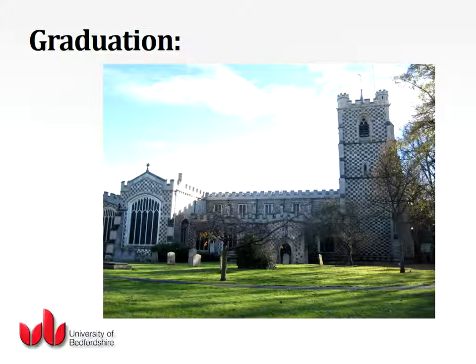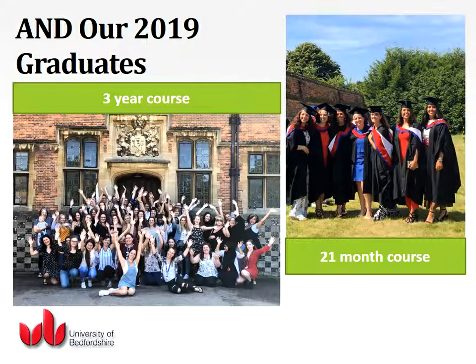That's where we graduate you. This is St Mary's Church in Luton, and when you graduate, as I say, we are very proud, so we're upstanding and we cheer the loudest. We have a bit of a reputation as midwives to cheer everybody on really loudly. And that's some of our graduates from last year. On the left, that's our 3-year programme that graduated, who are now all midwives, and will be looking after you, possibly, as midwives. And on the right, that's myself in the middle in the blue dress with our 21-month programme students. These were all nurses that graduated and are now working as midwives also.